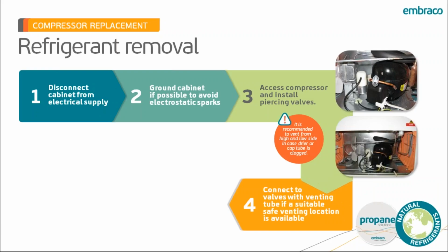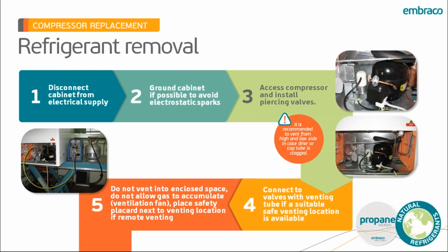Now, if we do have a safe venting location, go ahead and connect to the valves with a venting tube, if we deem that there's a good, safe place to route that tube to vent. And we don't want to vent into an enclosed space. Do not allow the gas to accumulate in any way. Get after that ventilation fan if we need to. And also place the safety placard next to the venting location if we're remote venting. So if we run that tube out a window somewhere, we definitely want to post a safety placard there so someone walking down the street smoking a cigarette doesn't get a nice little surprise.